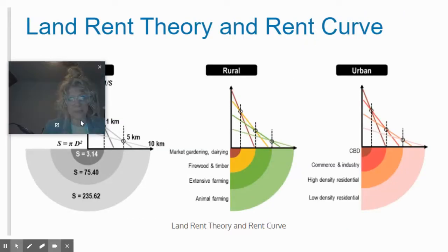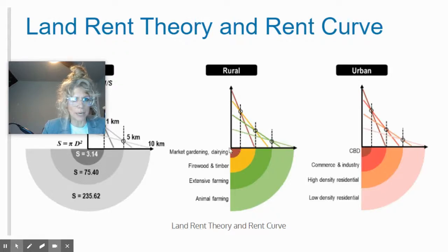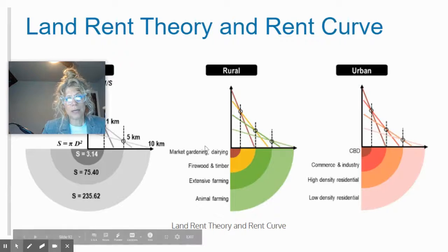So the idea here, and what you can put for your example, is that this is a rural bid rent theory model. So like, let's say right in the middle, right, your town is where you can have your market gardening and dairy because it's perishable. The further we get away, and we see this ring, we see that extensive farming. So you're going to think of fields of wheat and corn, right? But then beyond that, you're going to have animal farming where the land is the least expensive. And that's ranching, guys. Like, so open fields of cheap land with cows on them. Okay, so that is the model for bid rent theory in the rural setting.